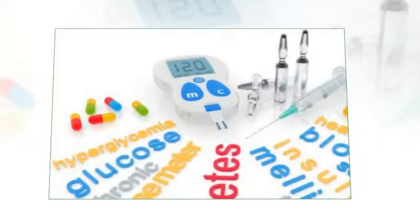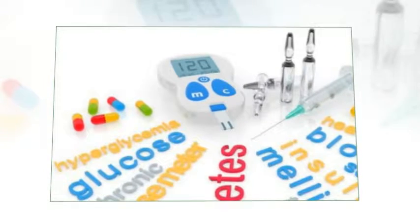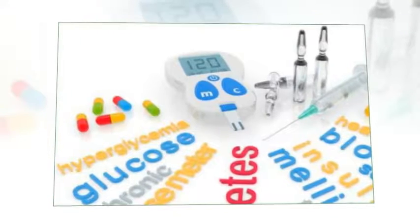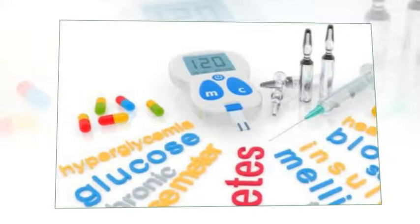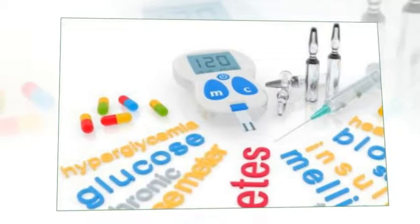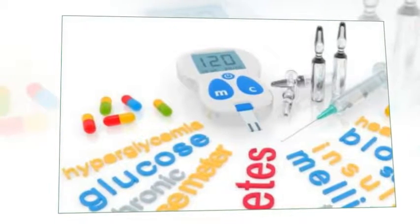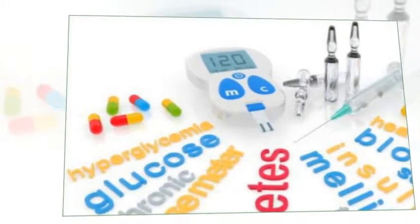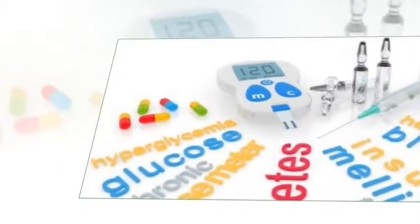A number of medical risks are associated with type 1 diabetes. Many of them stem from damage to the tiny blood vessels in your eyes, called diabetic retinopathy, nerves, diabetic neuropathy, and kidneys, diabetic nephropathy. Even more serious is the increased risk of heart disease and stroke.